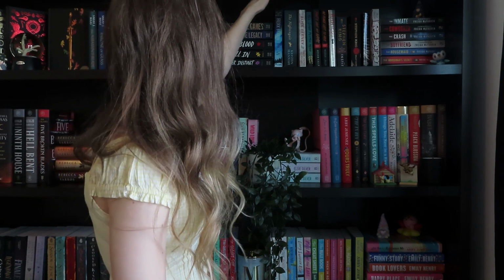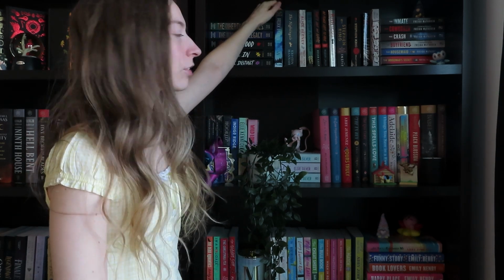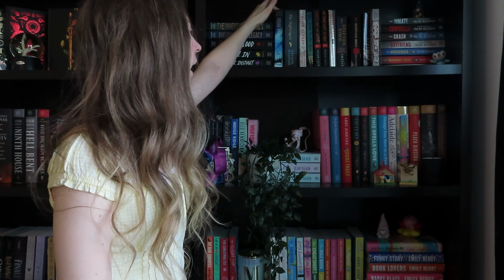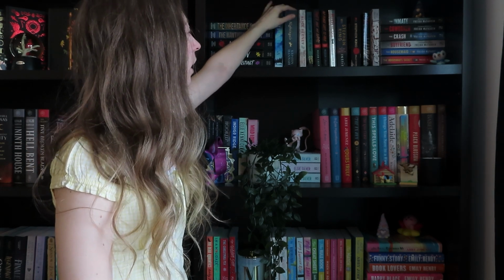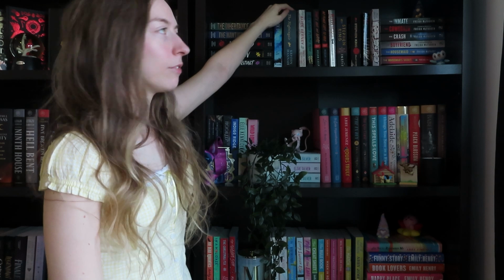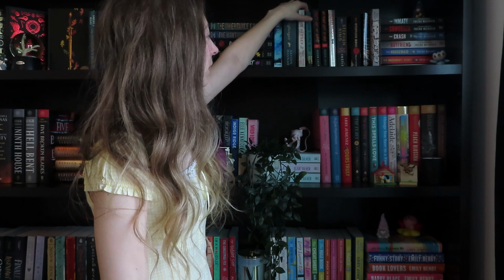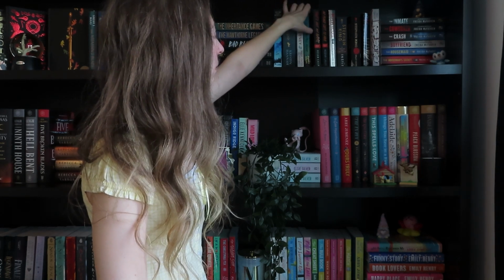And then I have Beartown by Fredrik Backman that I haven't read. It was on a TBR earlier this year, and I just didn't get a chance to get to it. And then I have The Nightingale, which I have read, and I gave it 5 stars. I loved this book so much. I have Rock, Paper, Scissors by Alice Feeney, All Good People Here by Ashley Flowers.